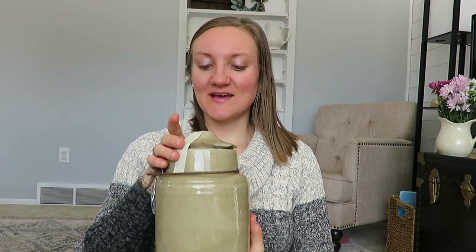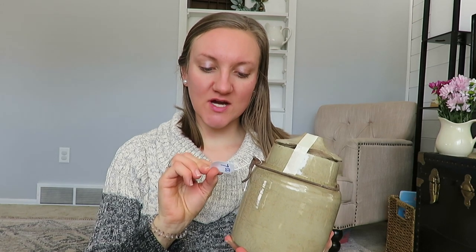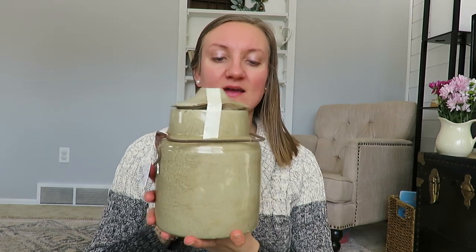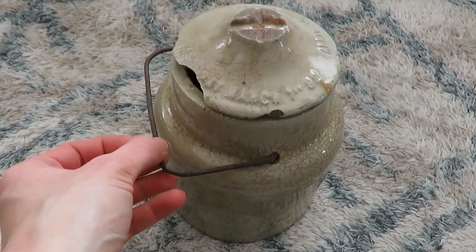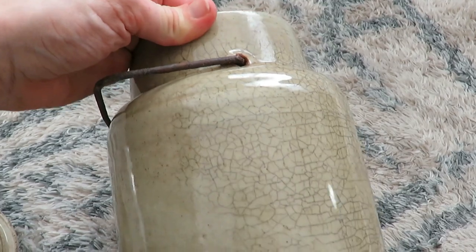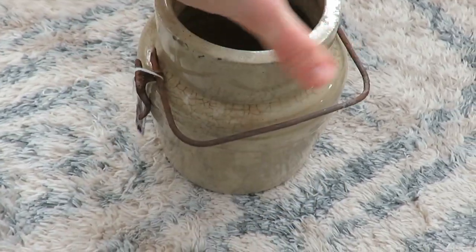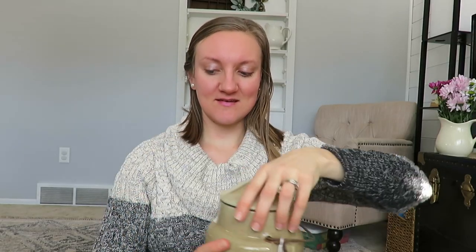All right, I was excited to see this crock. The lid is cracked, but it says antique canning crock made in 1901, and I got it for $7. It had 8 on there. It's cool that it has this little piece on here still. It does open. I collect crocks and pictures, so I thought this would be a fun thing to add to my collection or use for utensils or something like that, but just fun to have.